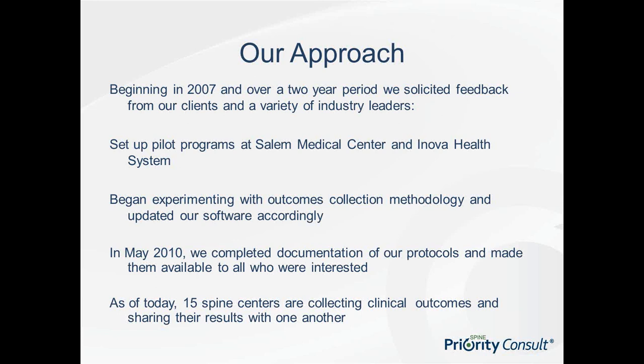So I want to discuss a little bit about our approach to the outcomes collection development. We began in 2007 talking to clients and other industry leaders to get feedback for what needed to go into an outcomes program. So over a 2-year period, we worked with our clients specifically by setting up pilot programs at Salem Medical Center and Inova Health System. We began experimenting with the methodology of outcomes collection, and then we updated our software accordingly.